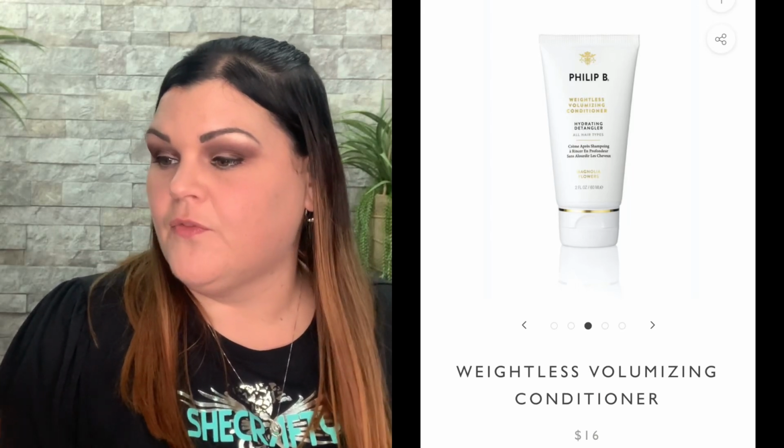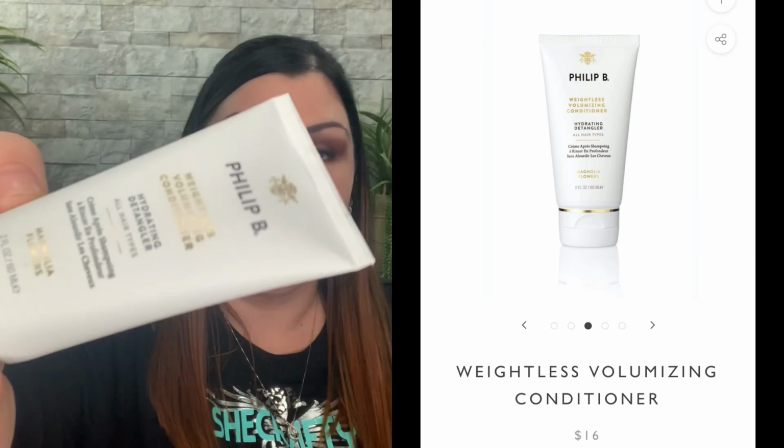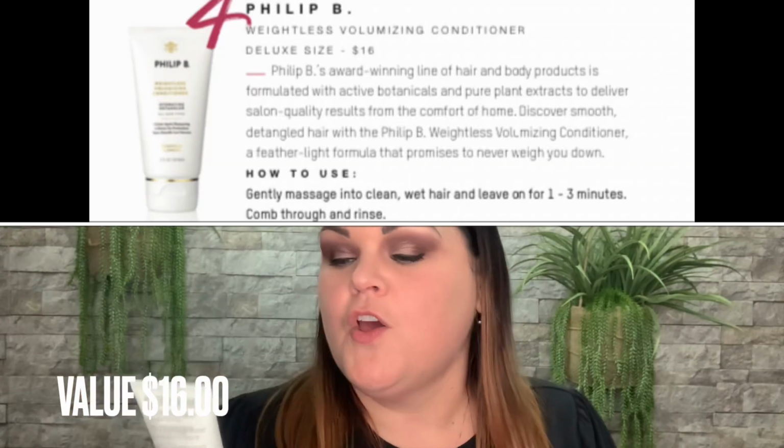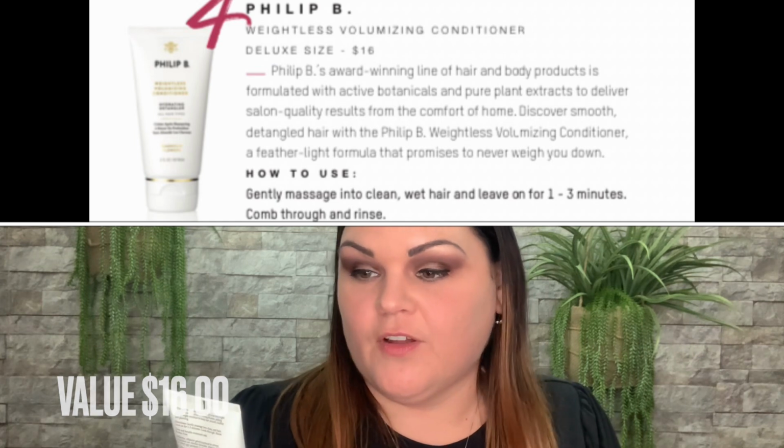So then this one right here says Philip B. Weightless Volumizing Conditioner. Hydrating Detangler for all hair types. That is really cool that we get to try this. It would have been cool if there was a matching shampoo to go with it so you can try both. But we do have the Hydrating Detangler Conditioner and it's in Magnolia Flowers. Again, I really wish we would have got both, but I'm glad at least it's the conditioner versus the shampoo because the conditioner to me is where the magic happens. That's what softens my hair. That's what makes it smell good. So I love my conditioner.